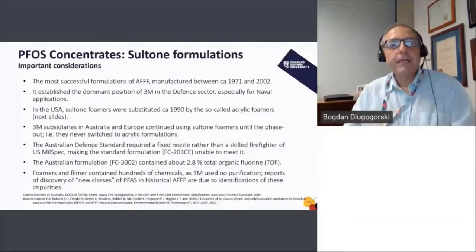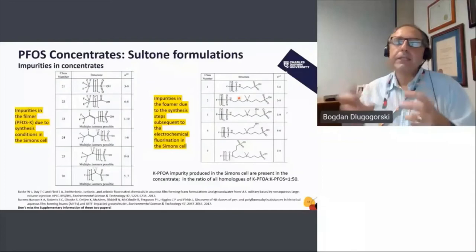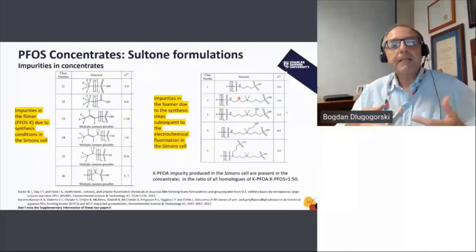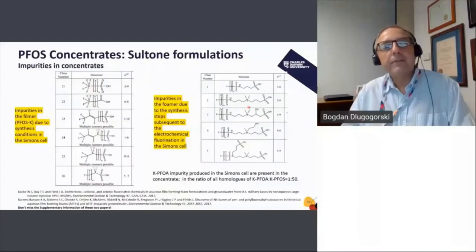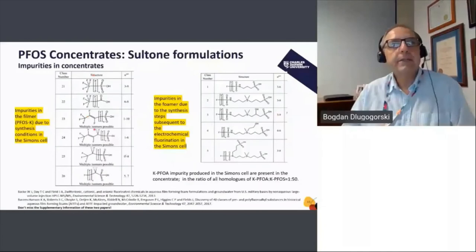And if you read the literature on what has been identified in aquifers at sites that use 3M products, you see hundreds of species. On the left hand side, I have species that come with the foamer, and on the right with the filmer. You see that the Sultan groups could be attached to different parts of the molecules. The molecule could be between 3 and 9 atoms long, and the same goes for the filmer. We have molecules which are shorter, longer, that are partly fluorinated, with sulfur being fluorinated. There are hundreds and hundreds of them.